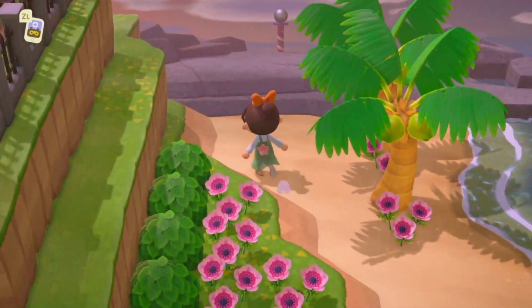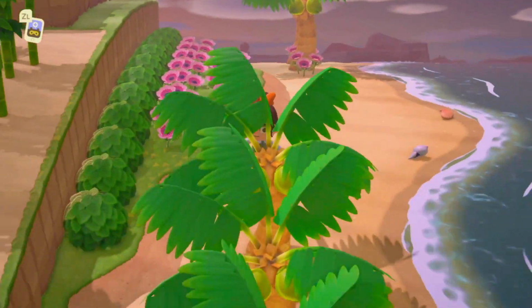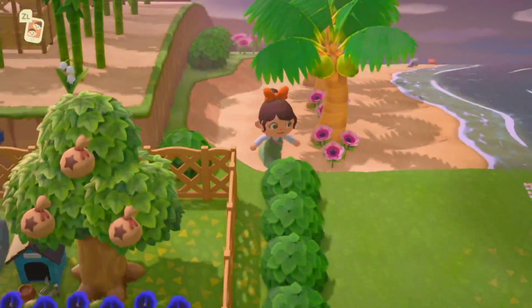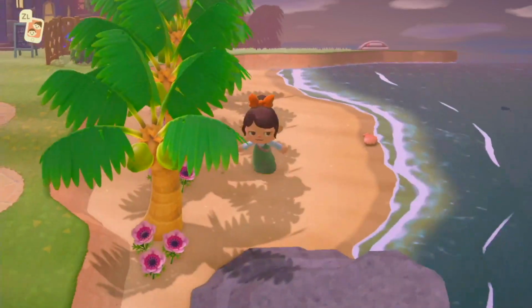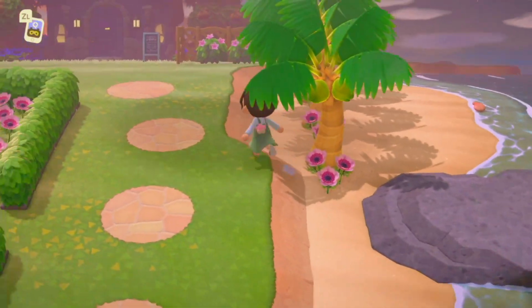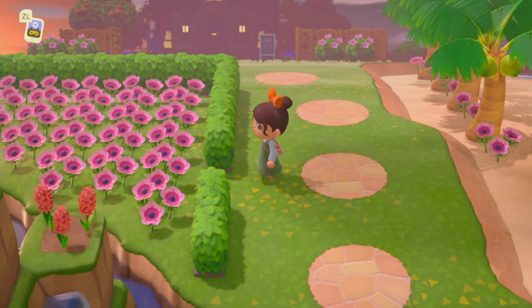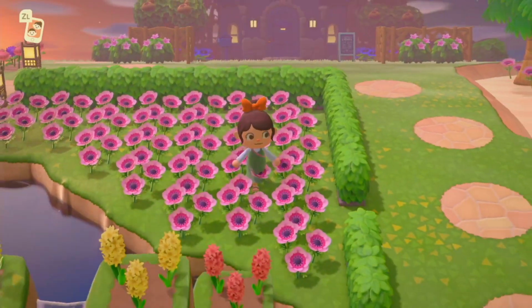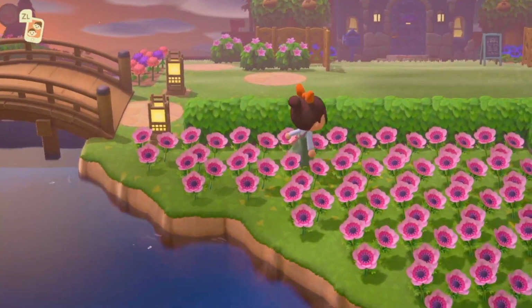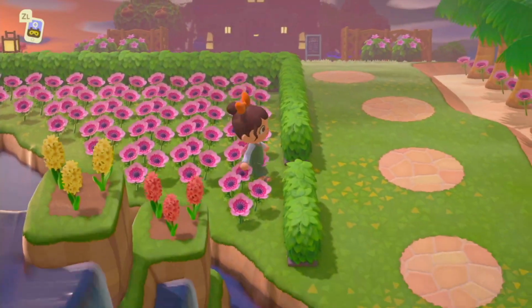So this is just random extra beach area. So I'm trying to put these flowers all between the palm trees, but I don't have all of them. So these are what I used to have around most of my island, but they're cute, they're just not my favorite.